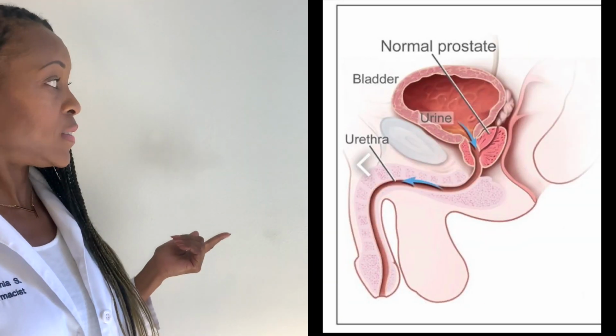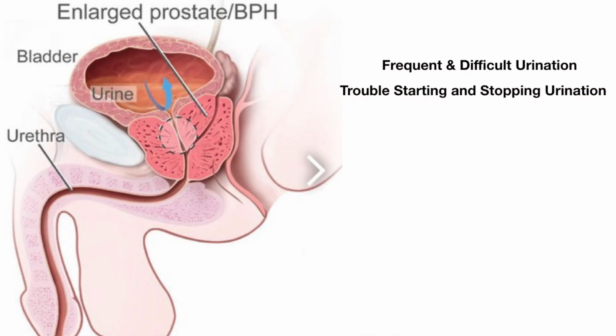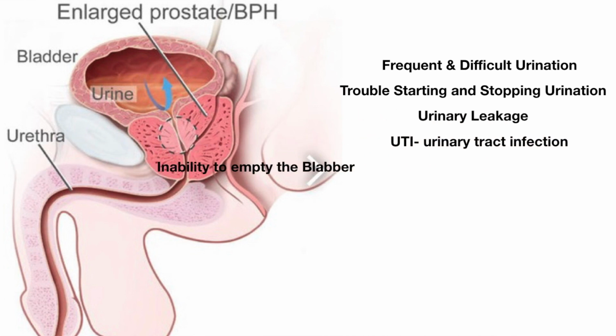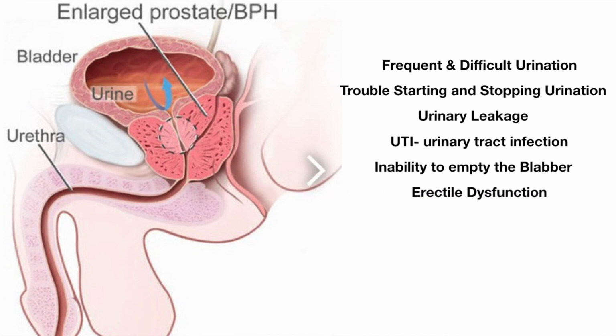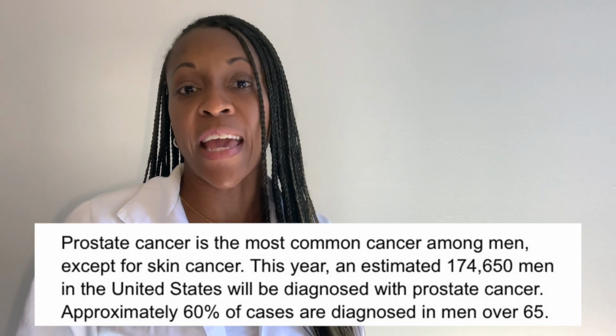So what exactly happens in these conditions? Basically, the prostate, because it surrounds the urethra, as you can see here, when it enlarges, it clamps down, causing a restriction in urine flow. This often results in frequent or difficult urination, trouble starting and stopping urination, urinary leakage, urinary tract infections, the inability to empty the bladder, erectile dysfunction, and most commonly, increased urination at nighttime. Prostate cancer is the second leading cancer in adult males, second to skin cancer. However, it is treatable if caught in the early stages.